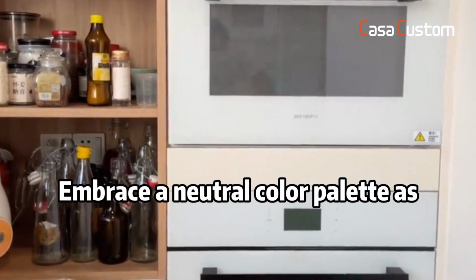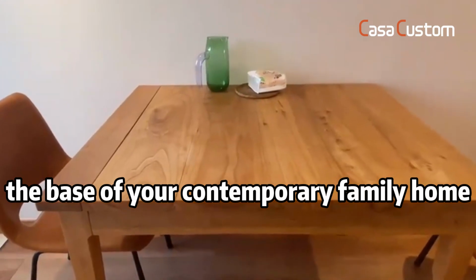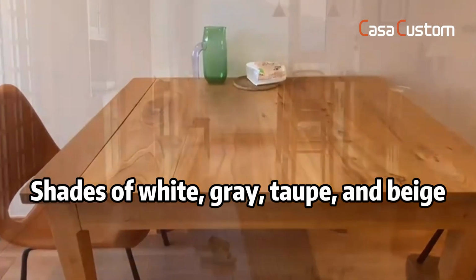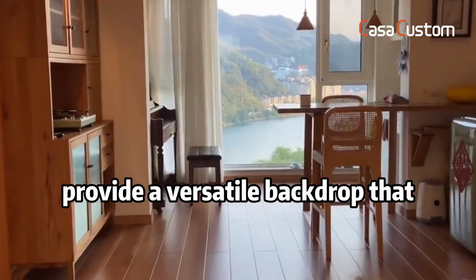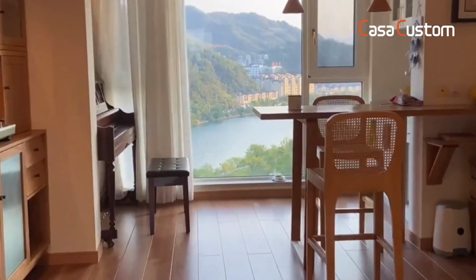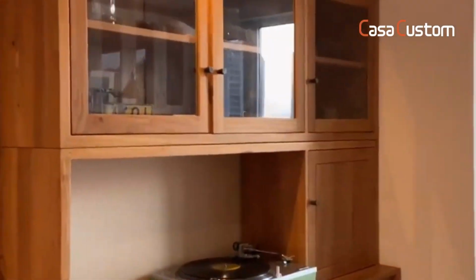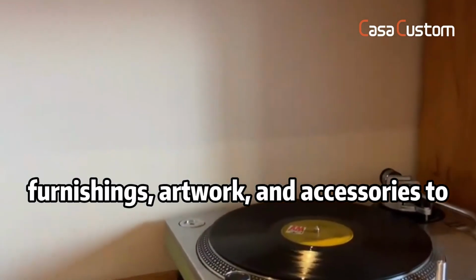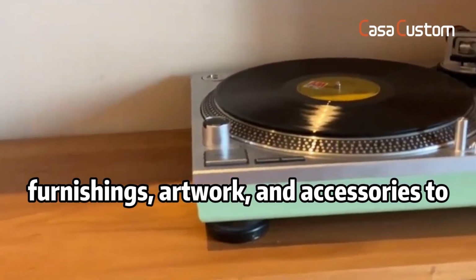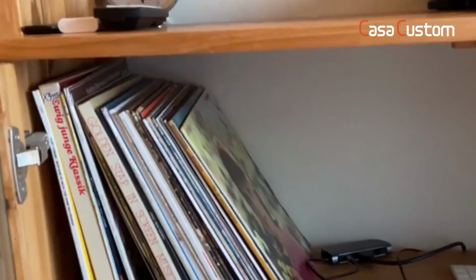Embrace a neutral color palette as the base of your contemporary family home. Shades of white, gray, taupe, and beige provide a versatile backdrop that complements various design elements. You can introduce pops of color through furnishings, artwork, and accessories to add vibrancy and personality.